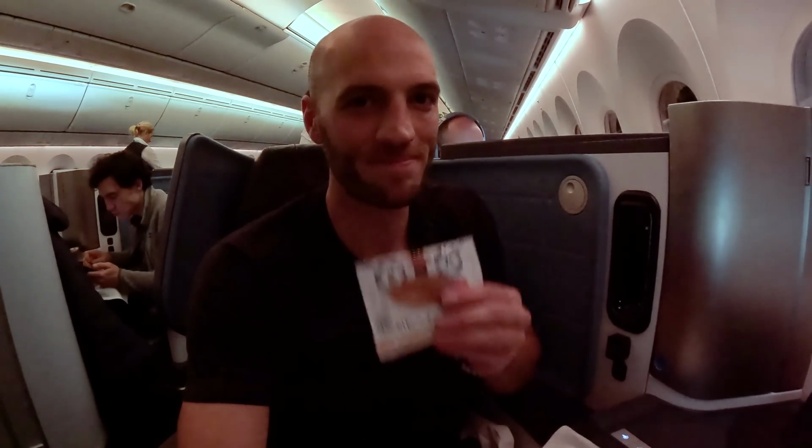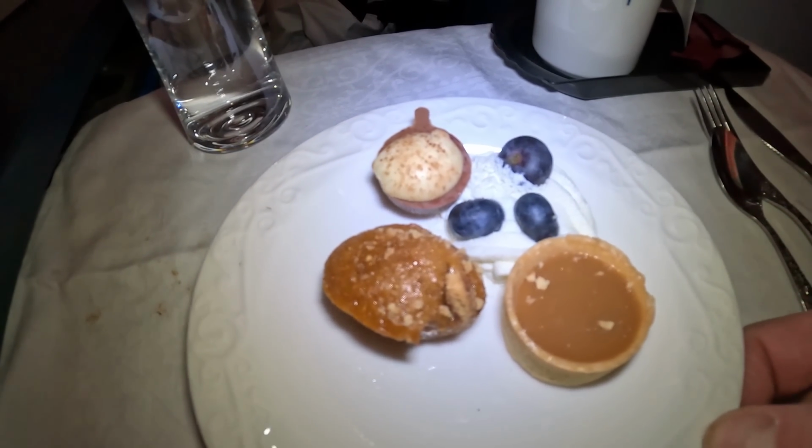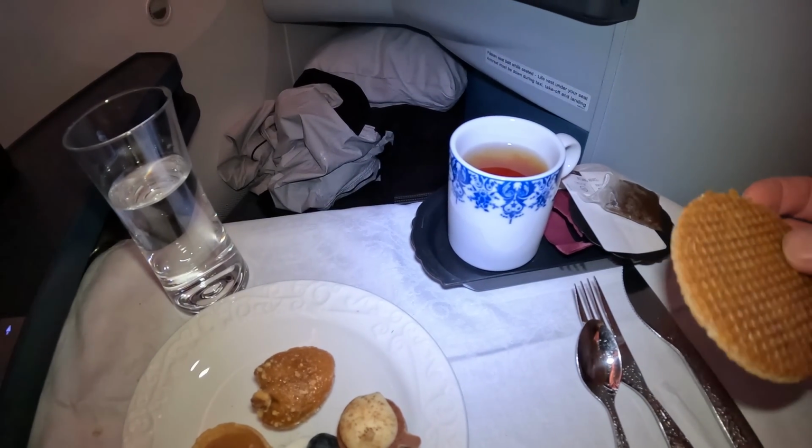One of my favorite things about visiting the Netherlands is eating stroopwafels. She just brought me one. I'm so happy right now. Also, the other dessert they brought looks fantastic. It is a chocolate ganache, cookie crumble cake, and a sticky toffee tartlet. And I am having my stroopwafel with a delicious cup of tea. That's what the Dutch do. They put the stroopwafel on top of the tea to heat it up. Brilliant.